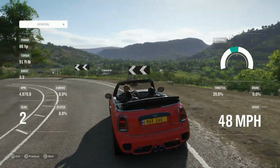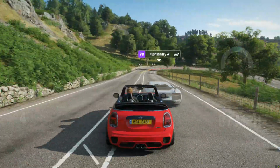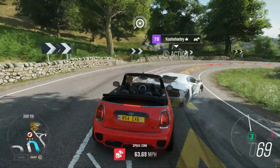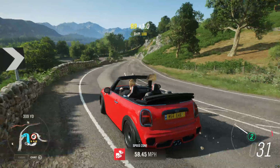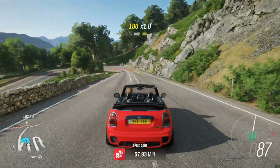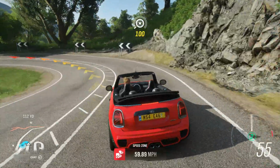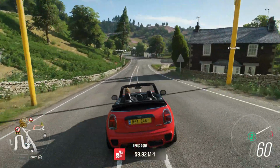Oh my god. 30 pounds of boost! Oh my god! Well, 29.4, but that's 30. It's like... it's stupid. You touch the throttle at the end of a corner, you go straight.